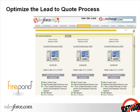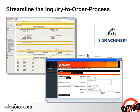Business rules associated with online price books make it possible for new or inexperienced sales reps to correctly and accurately configure and price customer solutions without needing complex training. As you can see on the screenshot here, Filepon provides an application that seamlessly integrates into the Salesforce Opportunities tab so that a sales rep can easily configure and price a product right within the standard application flow they're already used to.